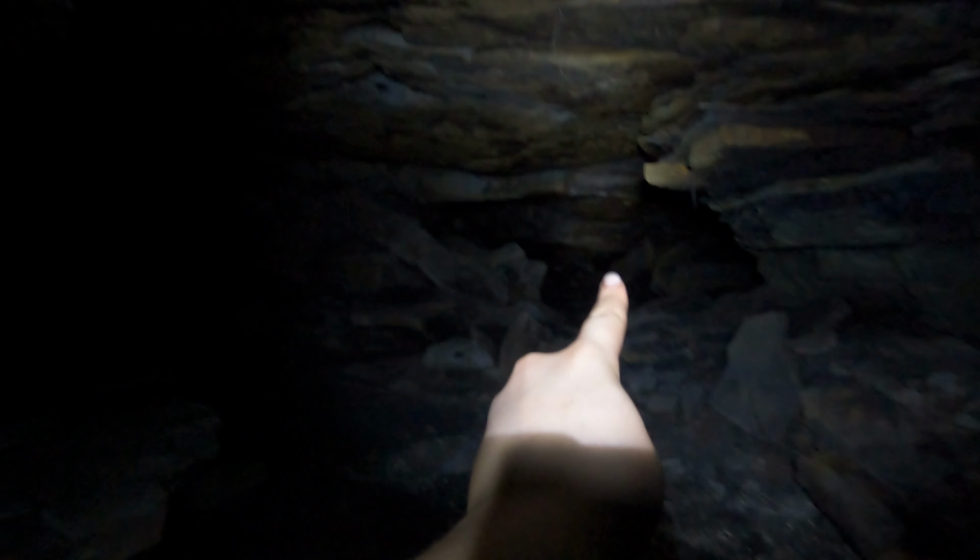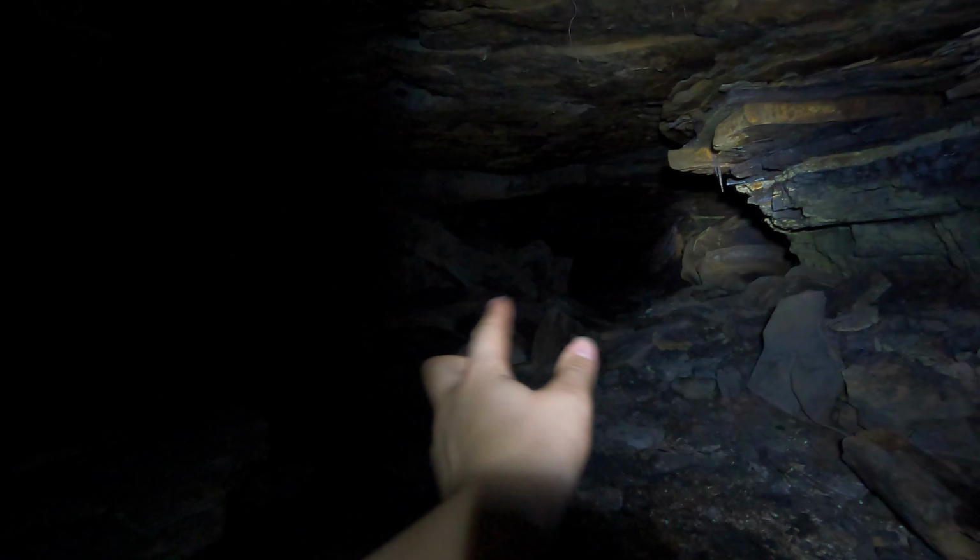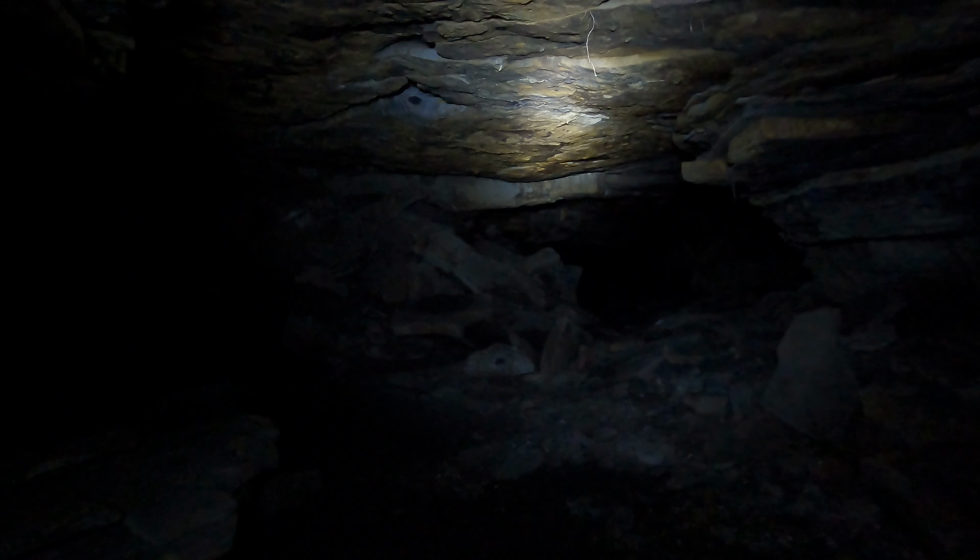Also, just down that way was the level, so it was basically a cutout where they mined the material and left it behind. There's some rocks stacked and lots of primitive technology that is quite mesmerizing. But yeah. All right, let's get out now.